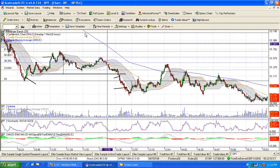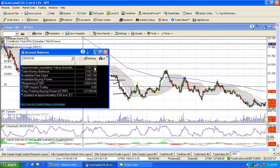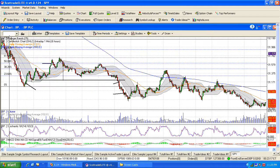We traded some more, and our goal is $250 each day. Today we made just a little over $1,800, and our account balance now is up to $31,827. So we're going to continue to try and build this account up.